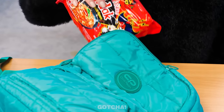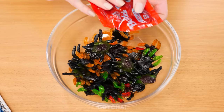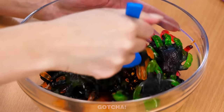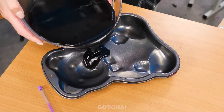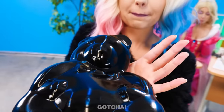Whatever. I'll just make my own candy. With a spicy ramen flavor. First, I'll just take the flavor pack and pour it onto the candies. Along with the spices. Then I'll mix it all up. And to make it hotter, I'll melt them until they turn into a gummy liquid. Then I'll pour it all into a bear mold. Let it set, and the giant gummy bear is ready.